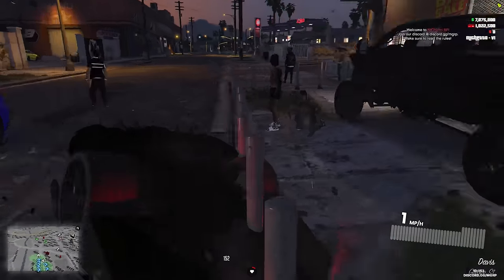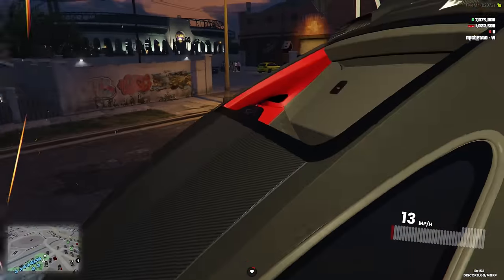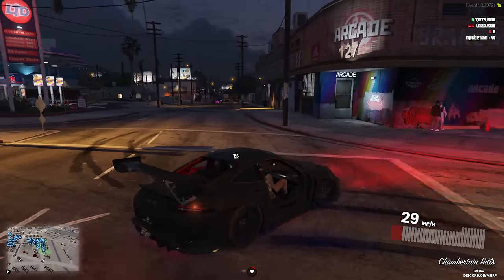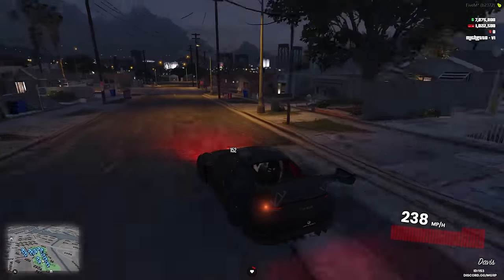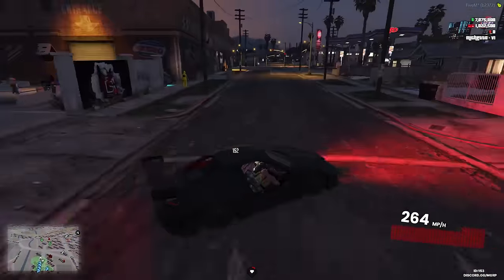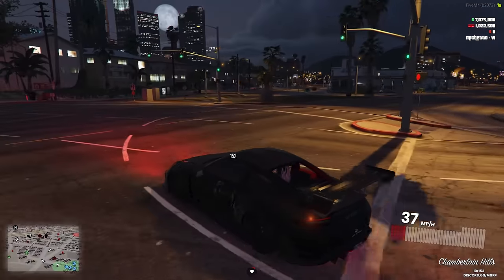Oh my God. Oh, what the fuck? It like glitched through the earth. Oh my God. Dude, this is nuts. This thing is so fucking fast. There's a cop. Dude. Oh my God, dude, it's so fast.